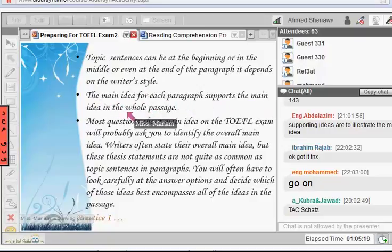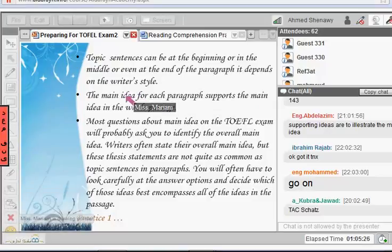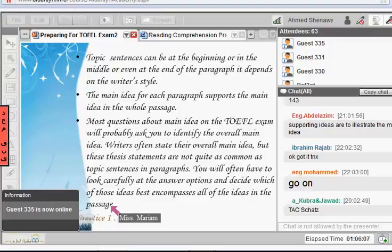The main idea of each paragraph supports the main idea in the whole passage. That means most questions about main idea on the TOEFL exam will probably ask you to identify the overall main idea. These thesis statements are not quite as common as topic sentences in paragraphs. You will have to look carefully at the answer options and decide which of these ideas best encompasses the ideas in the passage.